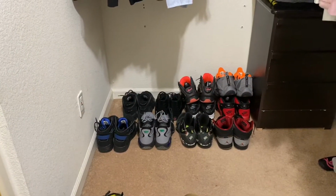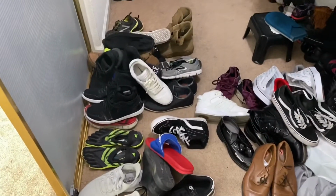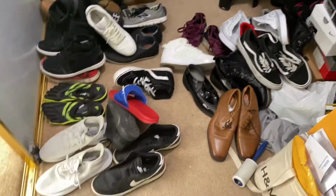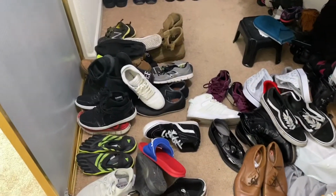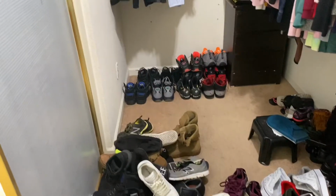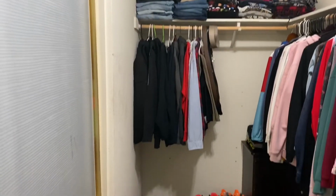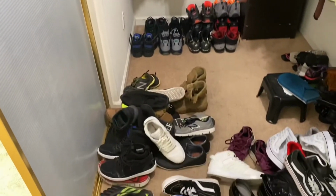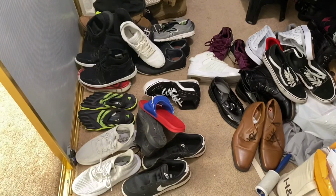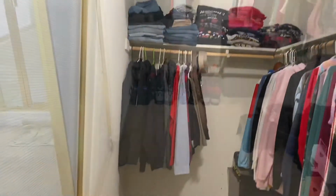Y'all, so those are the shoes that he wears the most. All of these ones are kind of just in the closet because he does not wear them often. So I'm going to take all of these shoes upstairs to the guest bedroom. I am going to show you guys how the guest bedroom closet is currently organized. But so far, this is what we are looking like. So upstairs, these go. Let's clear this out.